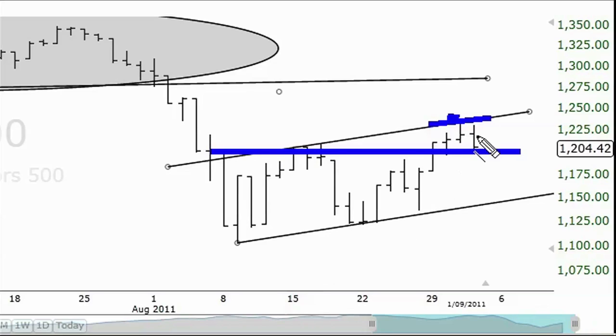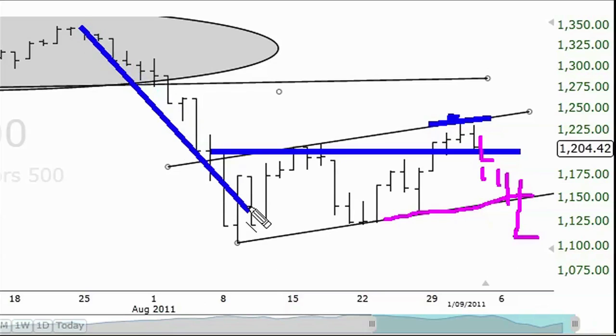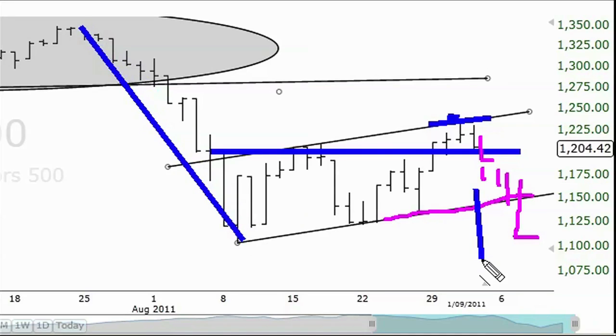If we do break this support level here and close, then we're likely to run back down, at least towards the bottom of this bear flag, or this channel at this time. If the market does break it and we see a close below it, then this bear flag is indeed a bear flag, and we're likely to get a huge amount more to the downside. So that's exactly what we're seeing right now.